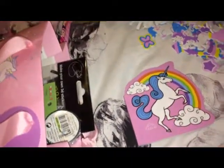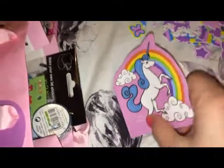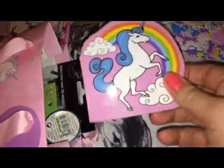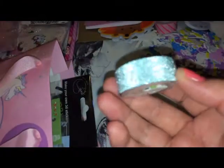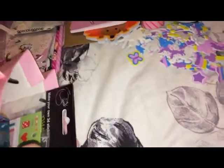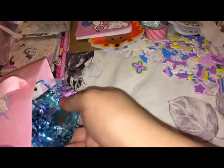Oh, then we have, getting excited. And then we have a unicorn one. Look at them unicorns. Oh, where'd you get all this stuff from? Thank you so much, Toni. And then we have this gorgeous silver glitter tape. Look how glittery, sparkly that is. That's beautiful. Thank you so much. I was actually running low on washi, so thank you so much.